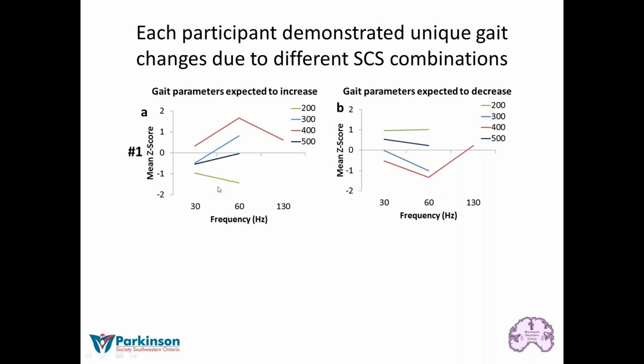If you can see here, a pulse width of 200 and 60 hertz provided the worst improvement. Whereas with 260, once again, it didn't improve his gait in terms of the parameters that we expected to decrease and the parameters that I expected to increase. For parameters you expect to increase, you have to have a positive z-score. For parameters you expect to decrease, you would want to see a negative. So it's going down. So that's patient 1.